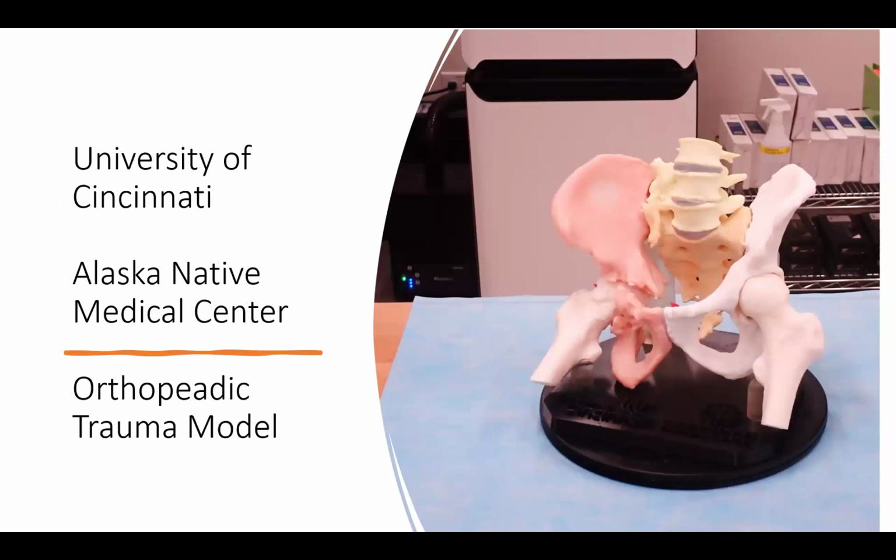Now, there are other areas where there are no 3D printing services available for the most part. And one of the areas that we found this to be true is amongst the Native American health centers. I could find no evidence of a 3D printing capability among the Native American health centers and the Indian Health Service. And we had been approached by Alaska Native Medical Center to make a very complex orthopedic model. Now, this model probably far exceeds that average cost of $2,731 per model. I would guess probably more in the $7,000 to $8,000 range.